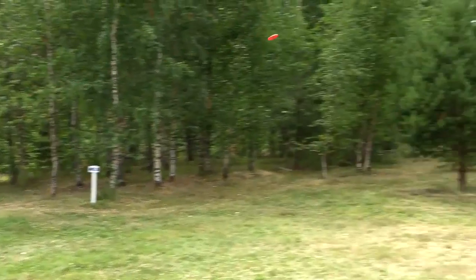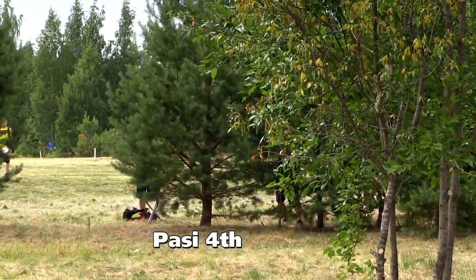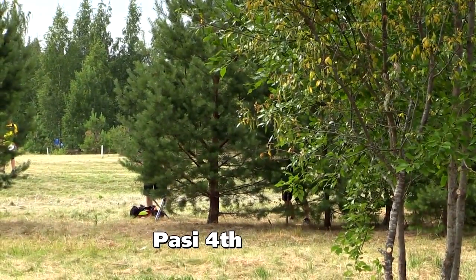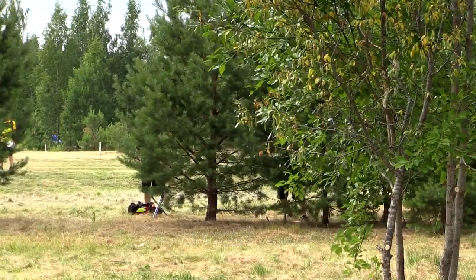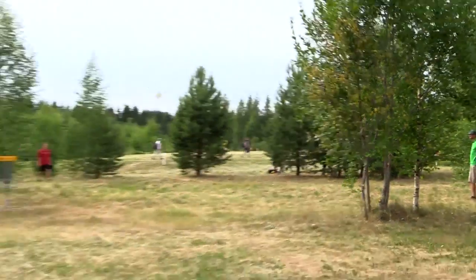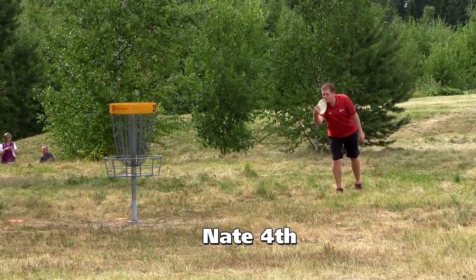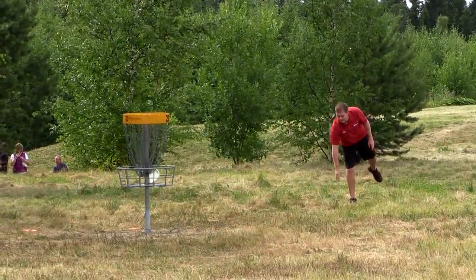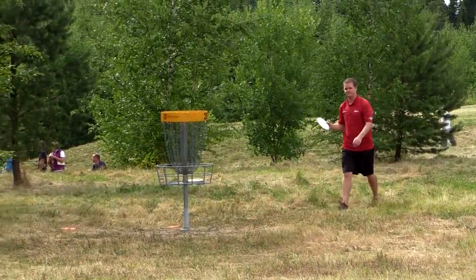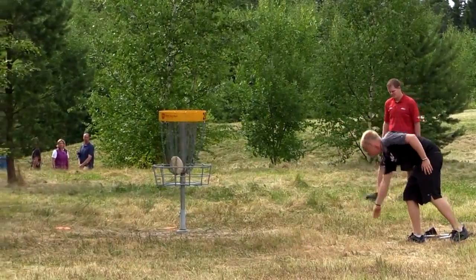Sylvain with his fourth shot. Ooh, comes up a little short. Posse with his par look. Whoa. Throw a tomahawk right there? Like a tomahawk with a putter? Yeah, I think so. Nate with a nice par right there. Posse tapping in his bogey here.